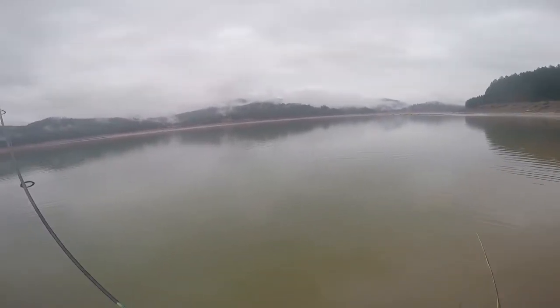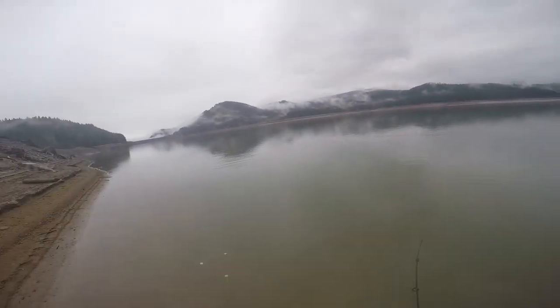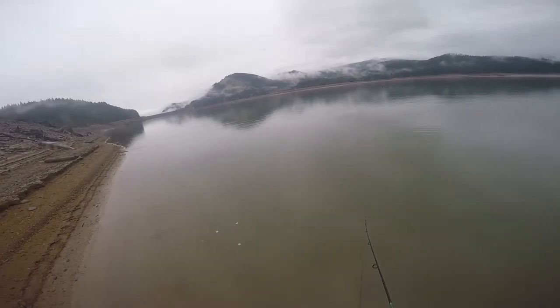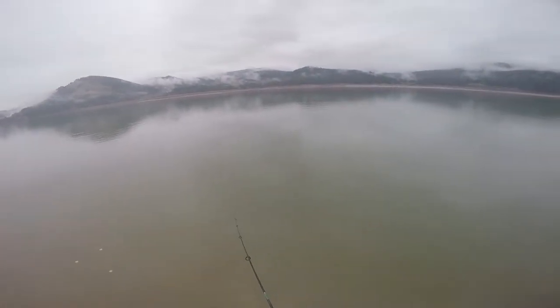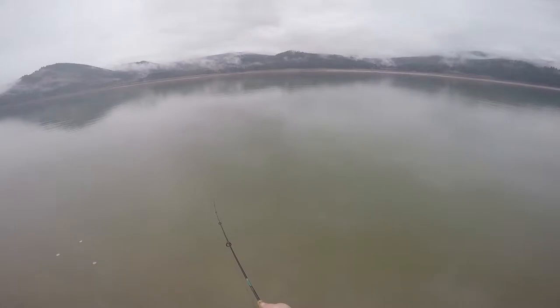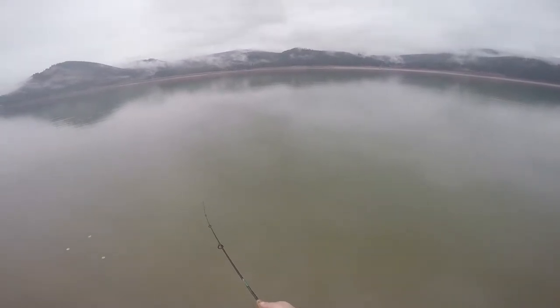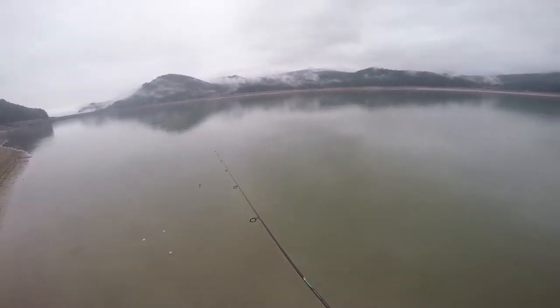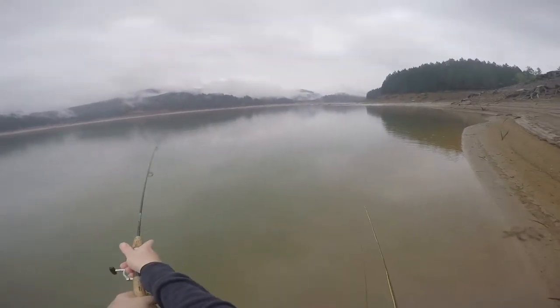So it appears to be a difference of retrieve speed. If I can get that retrieve speed really low, fish are digging on it. Like that speed right there. If I can get it going that speed, it'd be good.